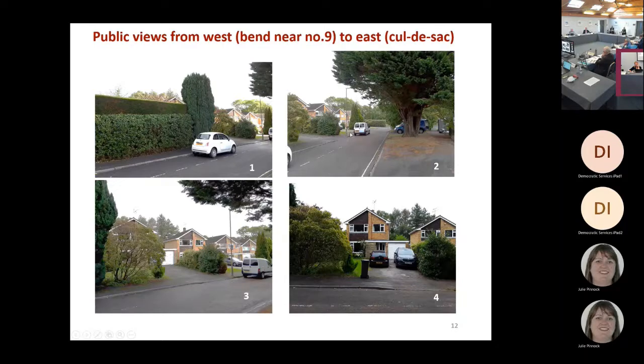Photo three is taken from the front of number nine, looking back toward the other dwellings. And this demonstrates the staggered and sloped relationship of the other dwellings with the proposal site. And photo four is a direct view toward number nine, demonstrating the planting along the front and the side boundaries.